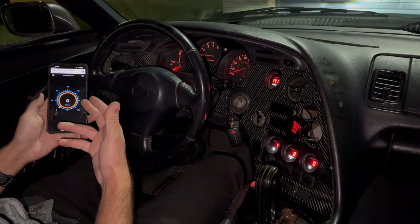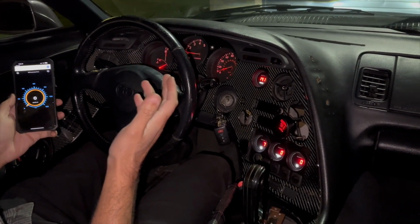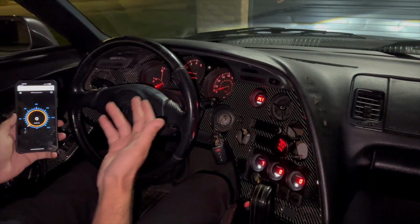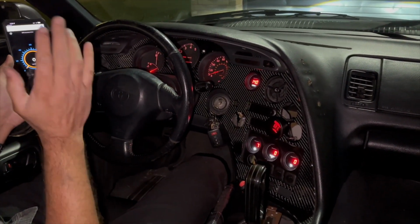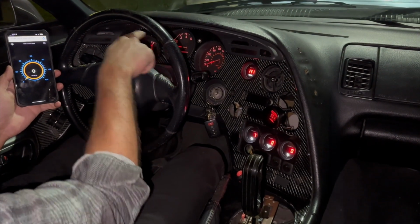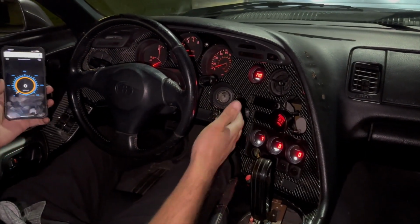So someone asked me a good question. They're like, hey, how streetable is this? What are the RPMs like at 60 miles per hour? I honestly didn't know. I don't even know how accurate that is. So we have speed box on my phone. We have a speedometer there. We got the RPM gauge there, obviously. We're gonna go ahead and figure this out.